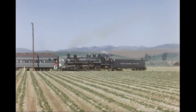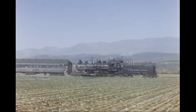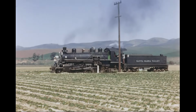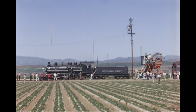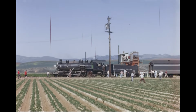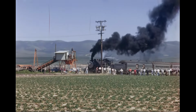The car was styled by famous Raymond Loewy, who also styled many railroad locomotives and passenger cars. To the right is a structure that loads produce items into rail cars. Now we're finally going to run the locomotive in the pulling mode.